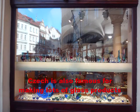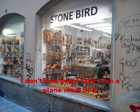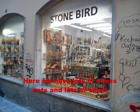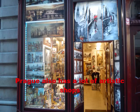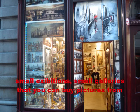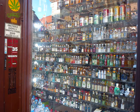Czech is also famous for making lots of glass products and crystal products, which are very, very beautiful and very nice, but I don't know how you take it on a plane, most of it. And here we have lots of chess sets and lots of small souvenirs that you can buy. Prague also has a lot of artistic shops, small exhibitions, small galleries that you can buy pictures from. And for me, this is a much better souvenir than fridge magnets and things.